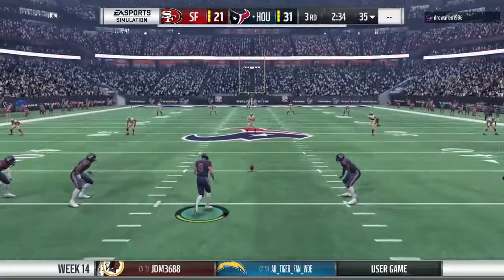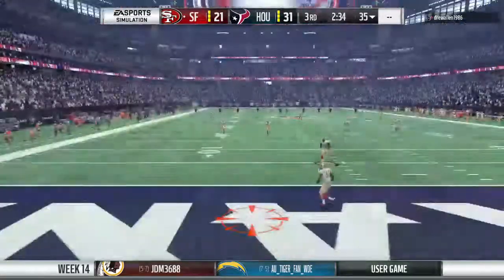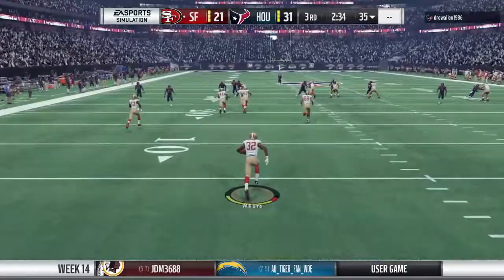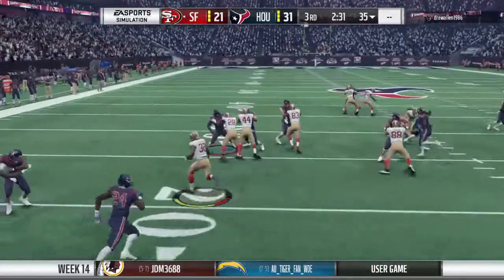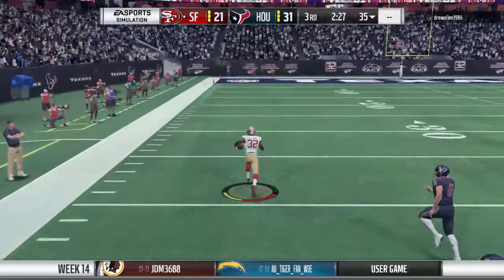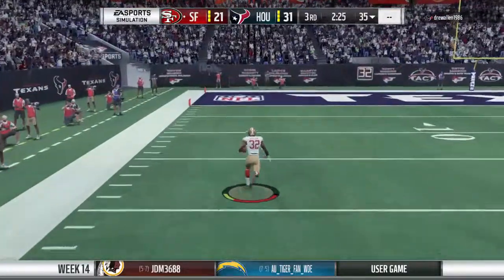Bullock out now to kick this one away. That's fielded in the end zone. They find some open field here. Here we go, a foot race past the 20.